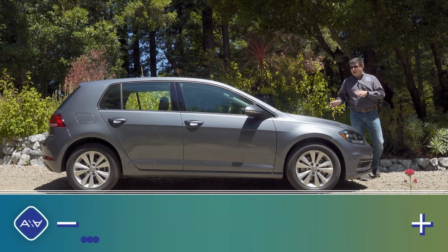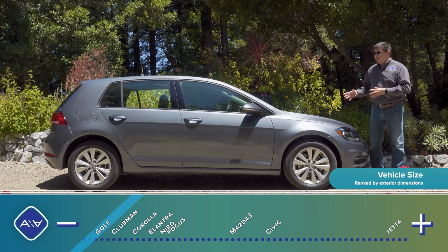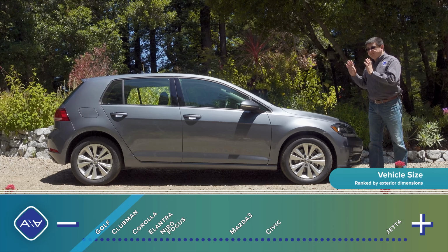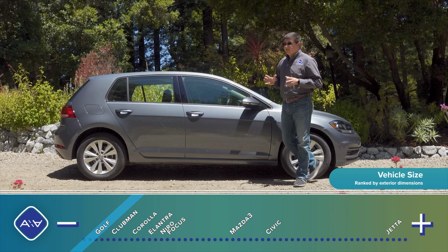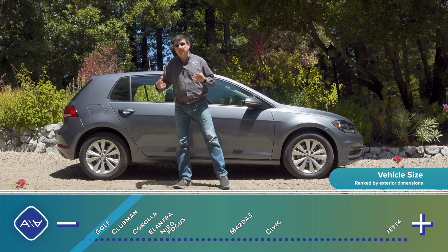Aside from the way the Golf drives, I've always loved its Euro pragmatism. This was clearly designed for markets where parking is at a premium. This is 10 inches shorter than something like a Honda Civic hatchback, which is a very direct competitor. And even though we have a little bit less cargo room than we find in the Civic, the difference is not enormous because we have this very practical shape back here where we have a hatch that is nearly vertical.